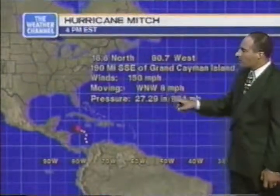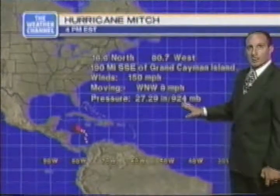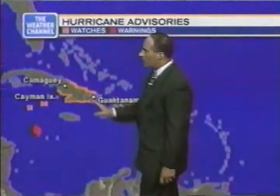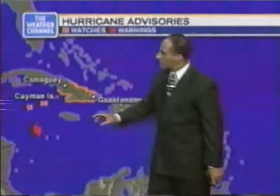It's moving west-northwest at 8. Pressure from the Hurricane Hunter aircraft at 924 millibars. Now, what we have is some good news. The hurricane warnings for the island of Jamaica have been dropped, even though just last hour they had their strongest wind that I've seen today, 35 knots and a heavy rain shower with a gust at Kingston.